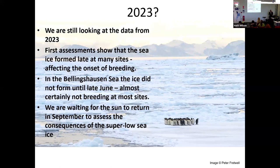We're waiting at the moment for the sun to come back up, which it normally does in early September in Antarctica, so that we can start to monitor these penguins again. And we're looking at things like synthetic aperture radar, which can look in the Antarctic winter to see if we can see the birds in the winter as well. Because, of course, it's dark in Antarctica at the moment, and we're using optical imagery here.